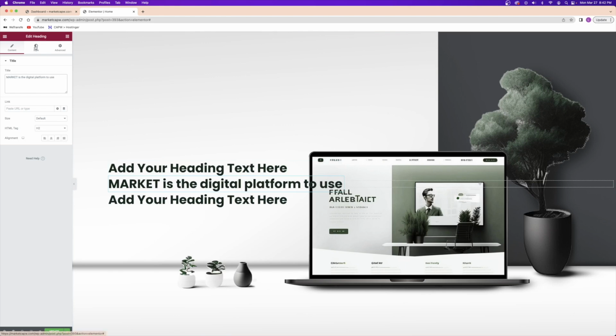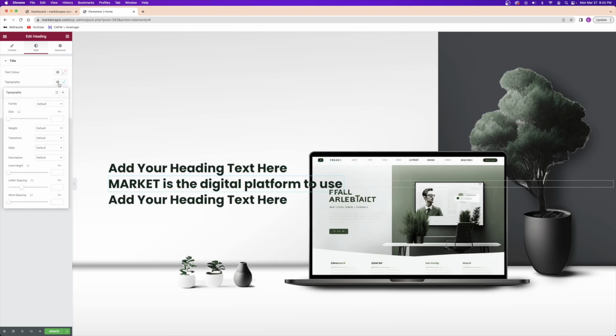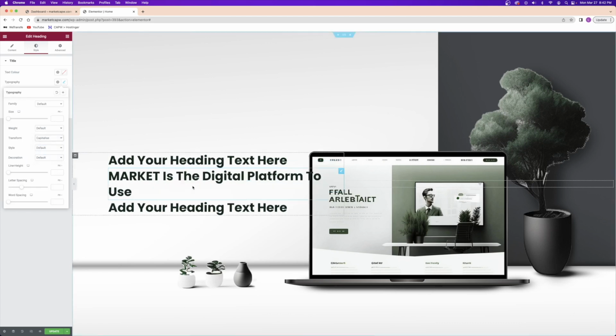So from here, I'm gonna go to the Style tab, and you'll notice that I didn't capitalize all my text, and that's because I wanted it to automatically do it. I can go to Typography, Transform, and say Capitalize, and it's just gonna capitalize all of my text.